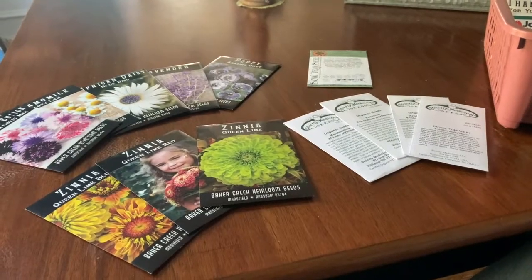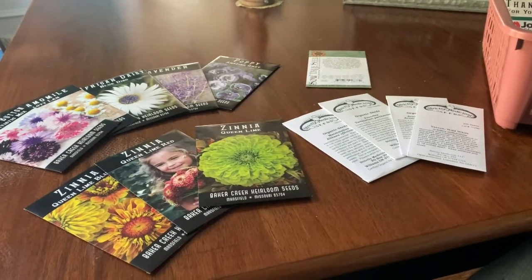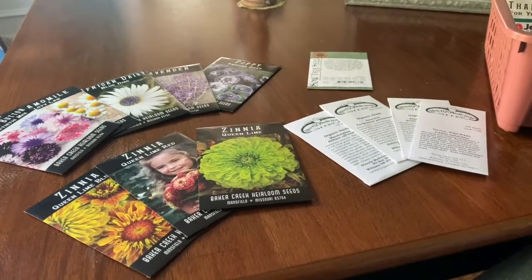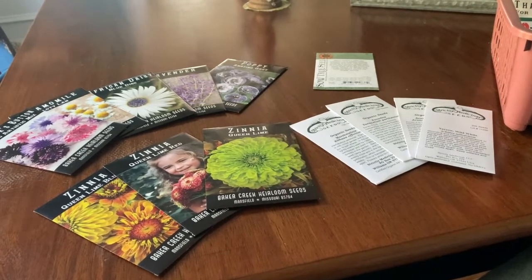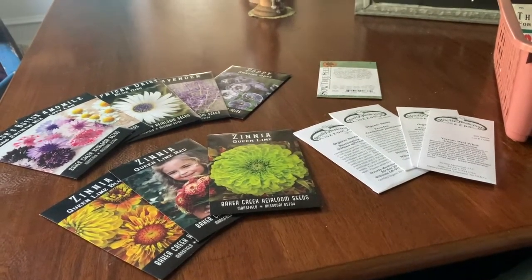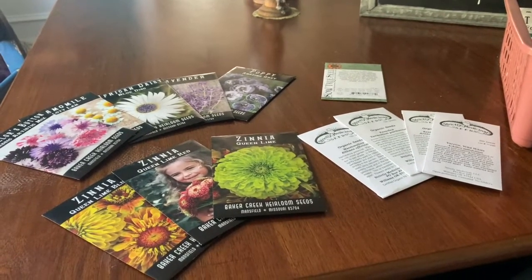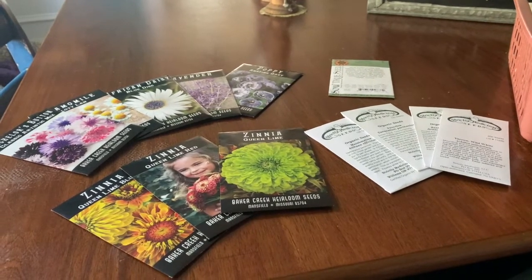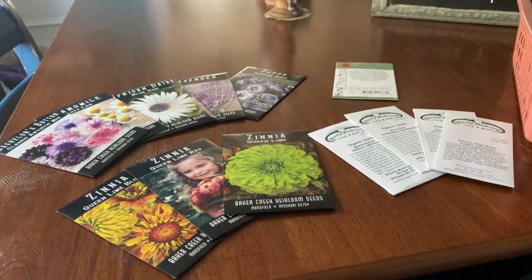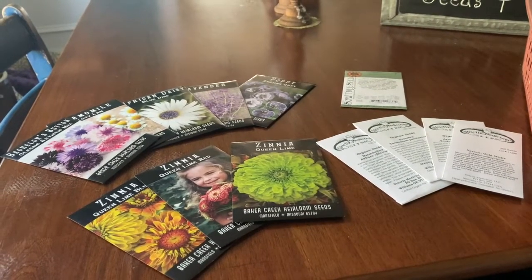As you can see, we have a lot more herb and flower seeds this year than vegetable seeds. After the seed shortages last year, we were very intentional about collecting our own seed as much as possible. So we collected our own lettuce seed, a lot of our bean seed, some corn seed, kale seed, and things like that, so that we would not have to wait on seed to be back in stock or worry about there being any sort of shortages. And we hope to continue to be more and more self-sufficient.